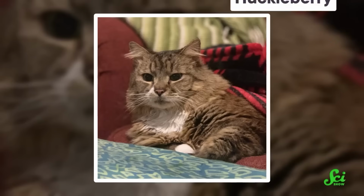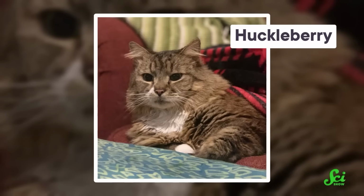I mean, anything can be dangerous in large enough amounts, including oxygen and water and even my cat Huckleberry. He is so fluffy, but at what cost?